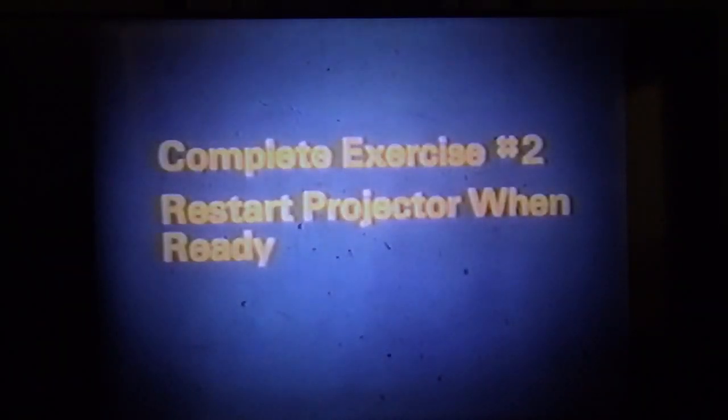Now go to your specifications booklets and complete exercise number 2. Restart the projector when you are finished.